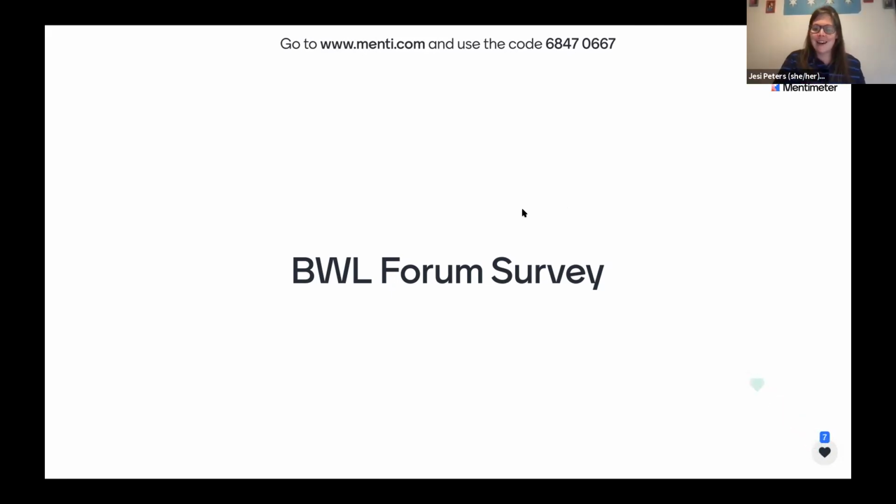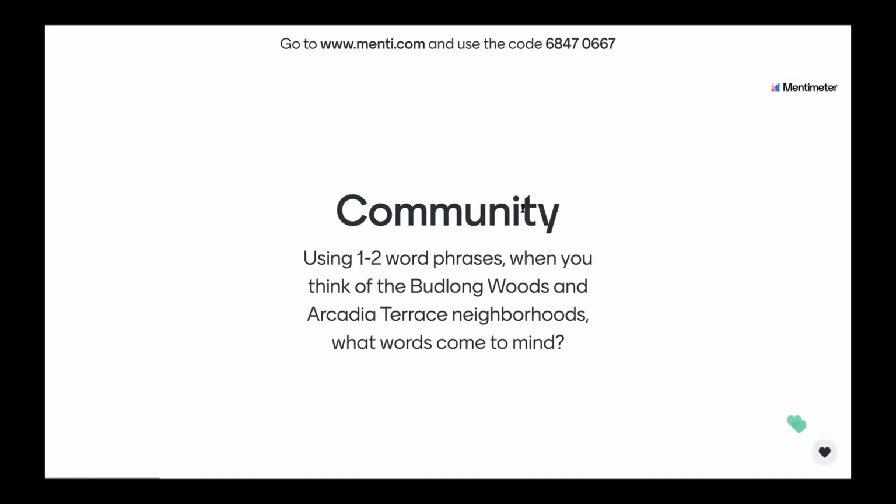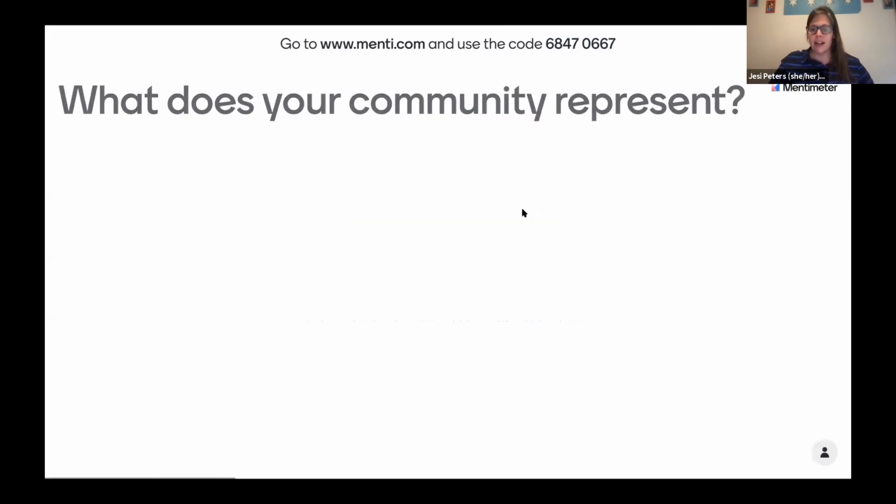Okay, thanks. Okay, so our first thing to start thinking about, and there's going to be a screen that's going to pop up, but using kind of like we did for the first exercise, thinking about 1 to 2 words, right? When you think about the area around the library, the Budlong Woods, the Arcadia Terrace, this kind of West Ridge area, what words come to mind? So when you think about the Budlong Woods, Arcadia Terrace, kind of West Ridge neighborhood, what words come to mind?